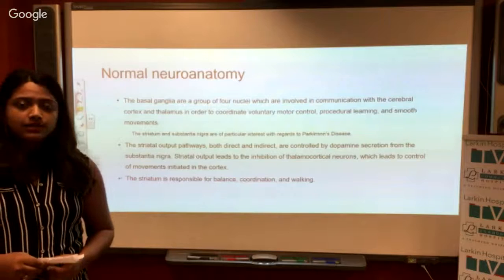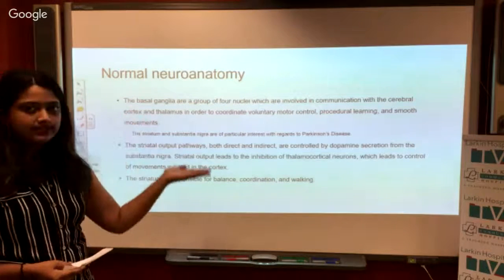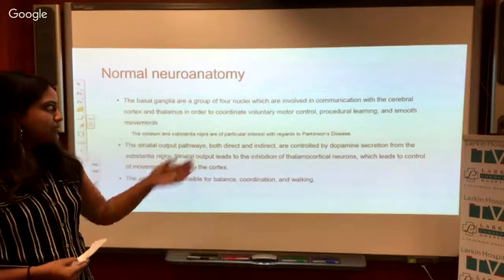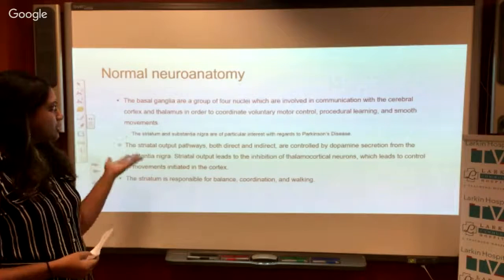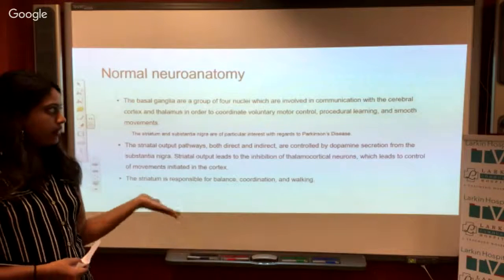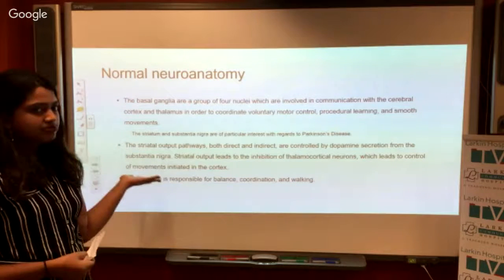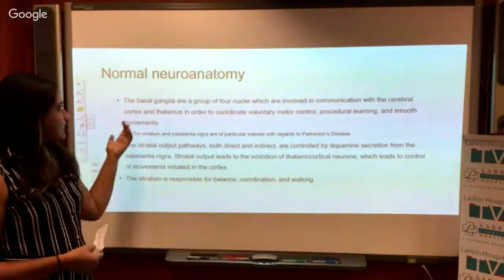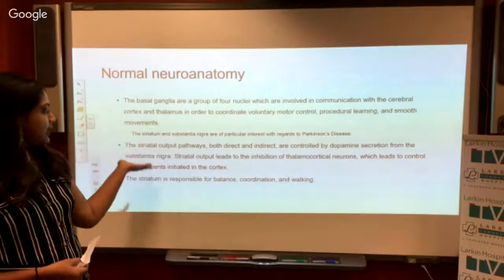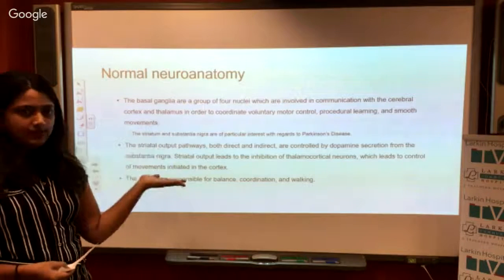Now the normal neuroanatomy of the brain and the part of the brain that's affected by this disorder. So the basal ganglia are a group of 4 nuclei which are involved in communication with the cerebral cortex and thalamus in order to coordinate voluntary motor control, procedural learning, and smooth muscle movements. The basal ganglia are 4 nuclei, as I mentioned, but the nuclei of interest are the striatum and the substantia nigra. They are the ones that are most affected by this disease.